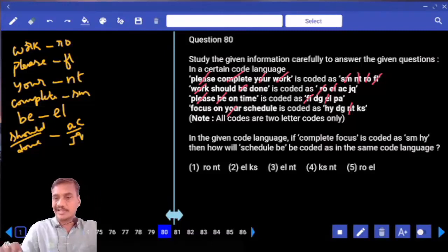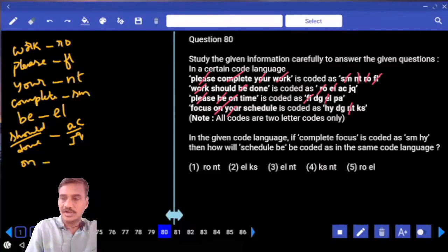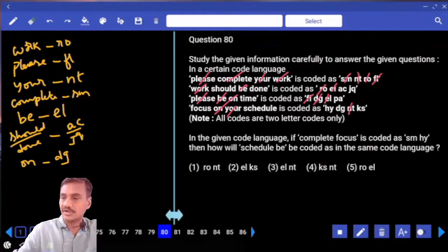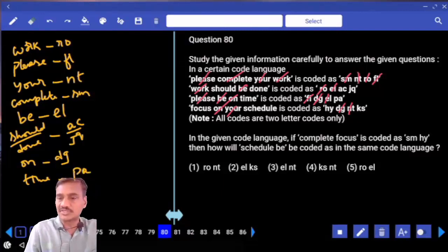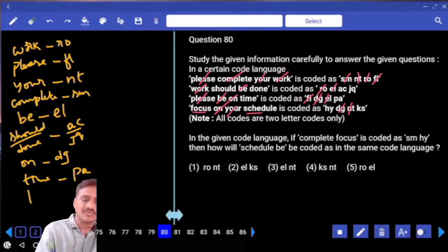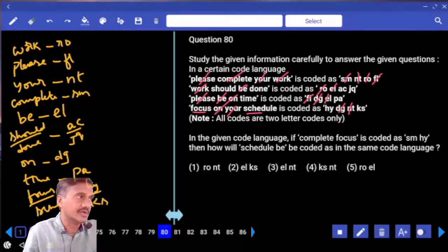And on and time. On is the word that is common between the third and the fourth. On ki ikkada code edi common ani cheppandi, DG. The code for on is DG. On DG aithe inka migilipoyindi emundi, time. And the code for time is what? Time is PA. And next one, focus and schedule. Now focus and schedule మనకి ఏదైనా మిగిలిందా? Now మనకి రెండు వర్డ్స్ మిగిలిపోయినాయి, రెండు కోడ్స్ మిగిలిపోతున్నాయి. Focus and at the same time schedule, and the codes for these two HY or KS in any order. HY, KS. Done with this?